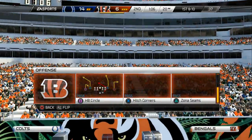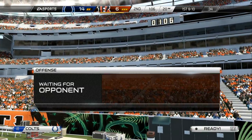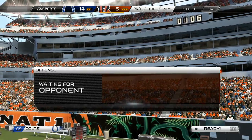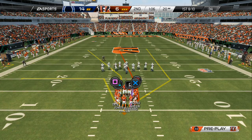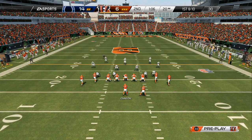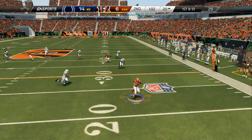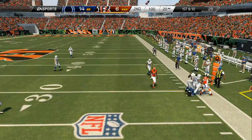Slow them down. Ohio! Okay. I got one. Custom playbook. There it is.